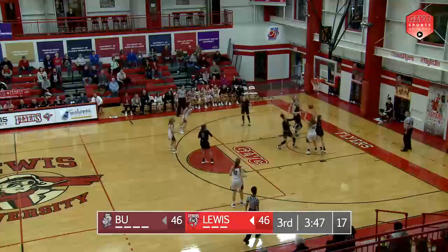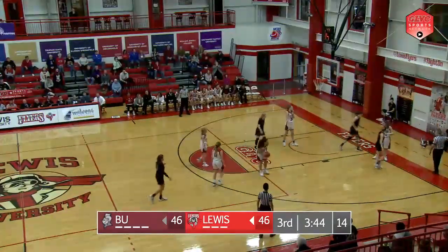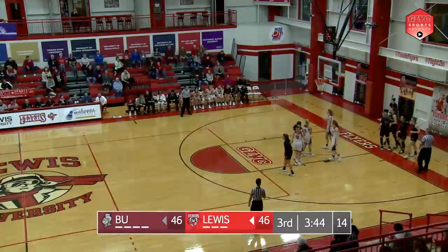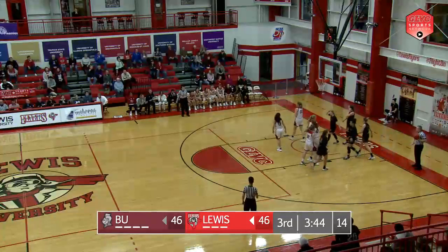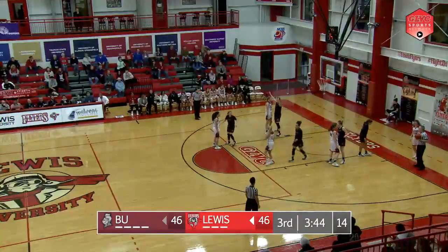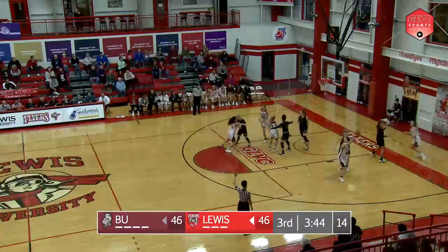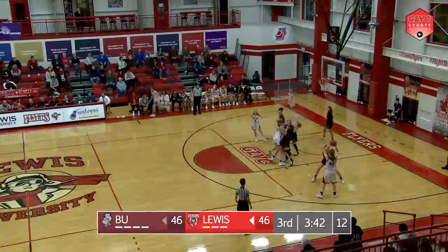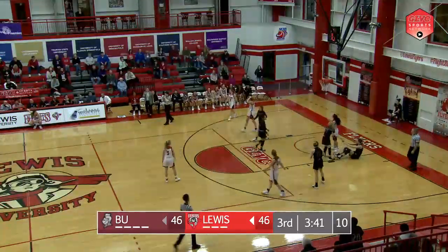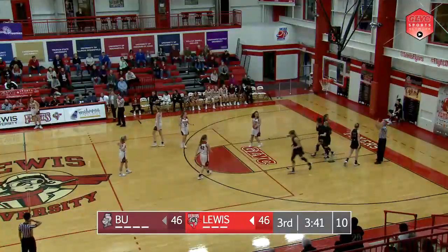Lob it low left, Glatczak feeds Hinders. Ball knocked away and out of bounds, though. Flyers will hang on to it. 3:44 to go in the third of a 46 all tie. Hard to bring it in right baseline. 14 on the shot clock. Lob at Hinders right wing. And I think they're going to call offensive foul on Glatczak, trying to get open, looking for a feed.